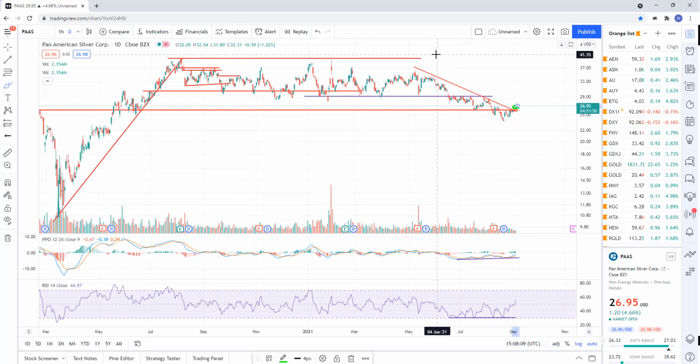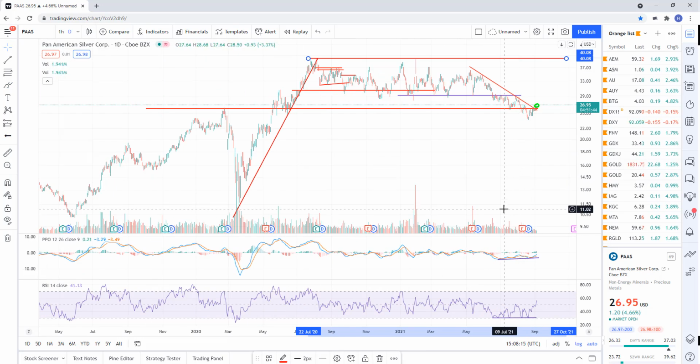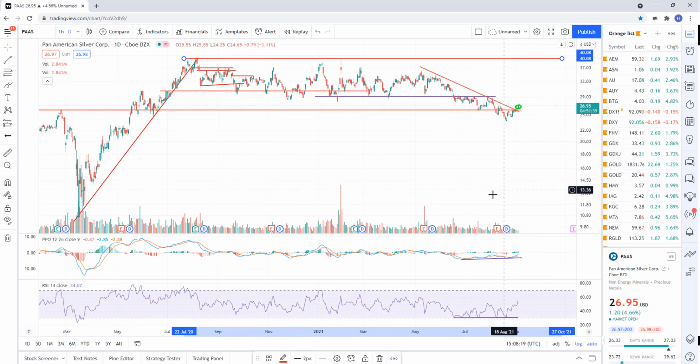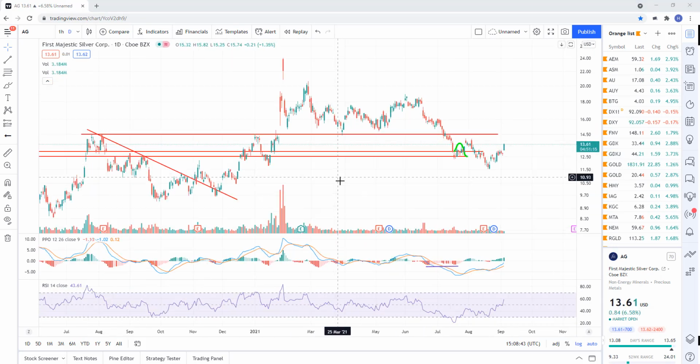I can see us moving all the way back up to the highs as we work our way higher. Again, gold looks like it's starting the next leg higher in its longer term bull market, and so silver should follow. Here's First Majestic AG.